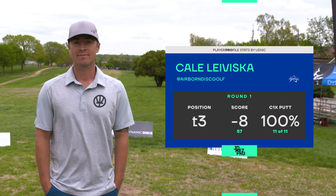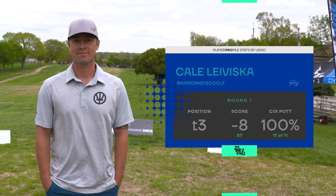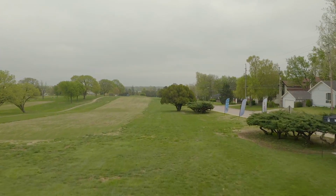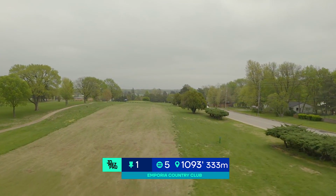Wow. And Cale Leiviska, the tried and true veteran from Minnesota. A lot of really great players in this card. So excited to watch another great round here at the Emporia Country Club in Emporia, Kansas.